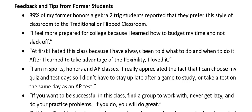Many students have said that because of sports, other honors classes, and other AP classes, they really appreciate the fact they can choose their quiz and test days. So if they get home from an away game at 10 p.m., they don't have to race to study for a math test. They can take it a day later or even the day before so they don't have to worry about it after the game.